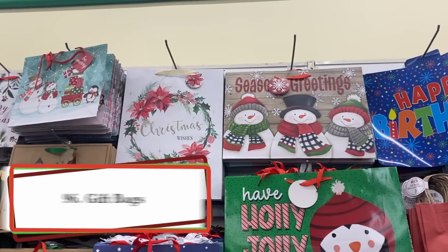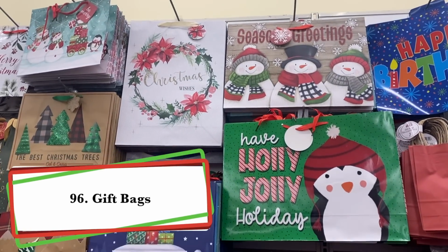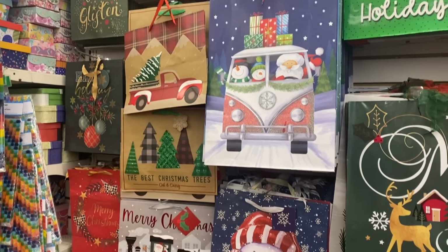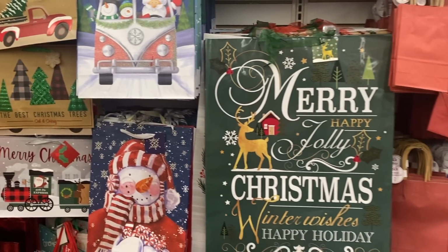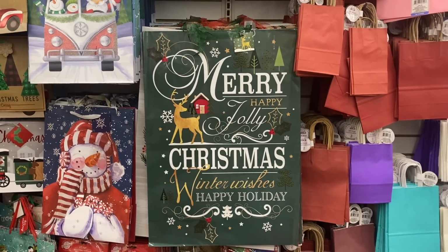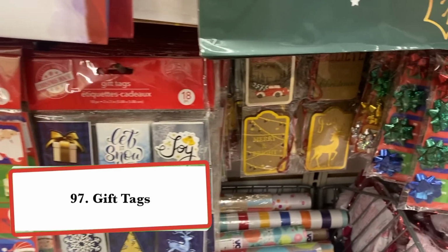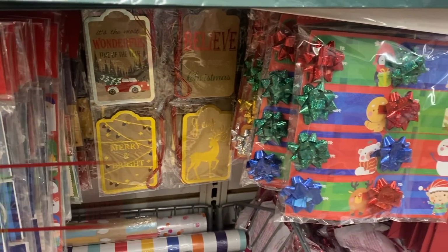You're doing yourself a disservice if you are not buying your gift tags and gift bags at Dollar Tree. You are not going to find such nice gift bags for $1.25 elsewhere. Sometimes you find 99-cent ones at Walmart or Target. They're on the smaller side. They are not as nice. You can get huge jumbo bags at Dollar Tree.